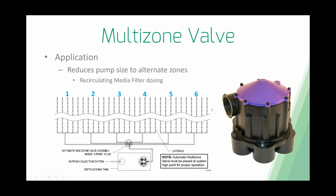So pumping into the inlet here, you have zone 1 that'll pump first. At that point, zones 2, 3, 4, and so on are resting. So one of the things we use these for is if we want resting dosing cycles, and that helps maybe in clayey soils that are slowly permeable. So you'll be dosing one zone and the rest of the zones will be resting and hopefully drying out a bit. And we have various zones in our recirculating media filters also. So several different applications. These are very handy. They're fairly popular out in the on-site world.